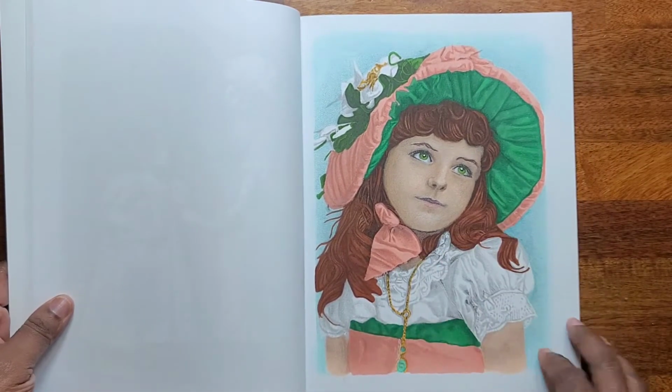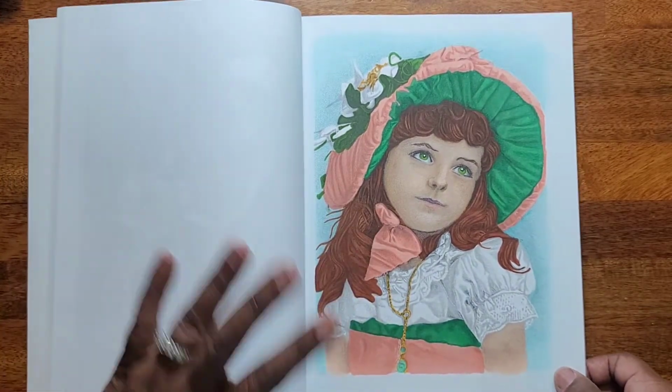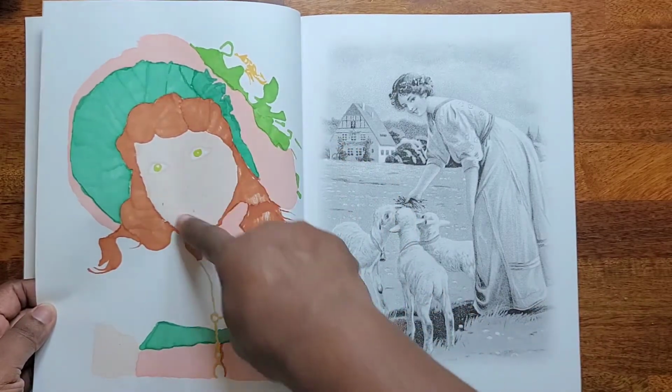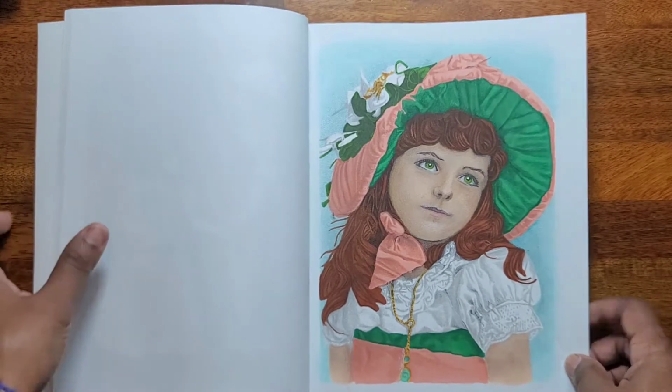People are a little intimidated with grayscale. At first, this was intimidating, but I had to sit down and plan out how I was gonna do it. As you can see, I did use marker, and then I did some shading with pencil. So that was really fun.